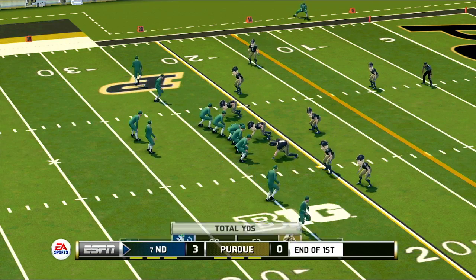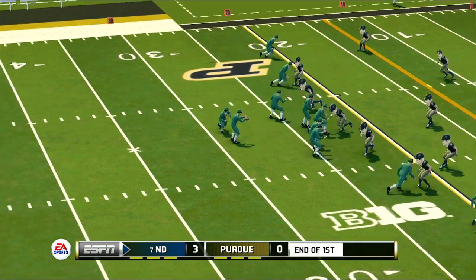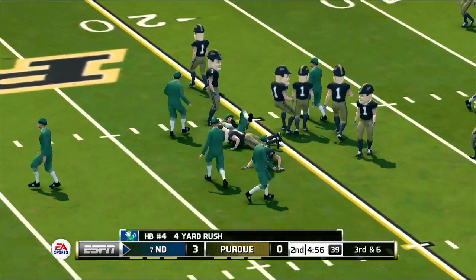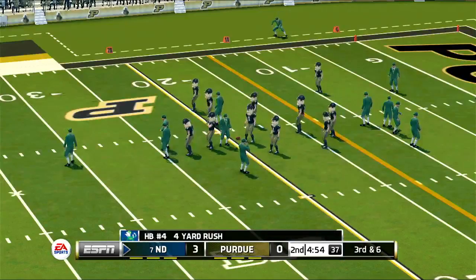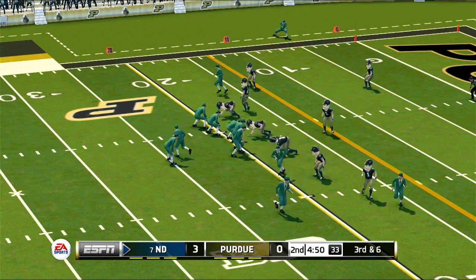Let's eat it up. He makes it out to maybe the 20-yard line. Gain of 3 yards. That'll bring up third down and six.